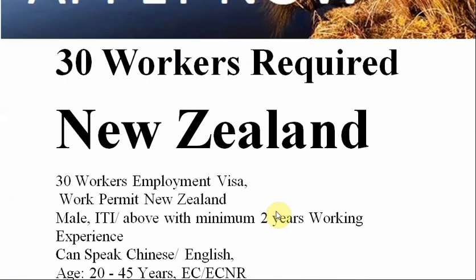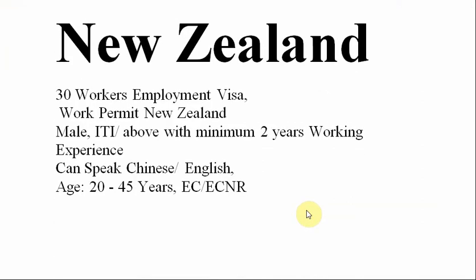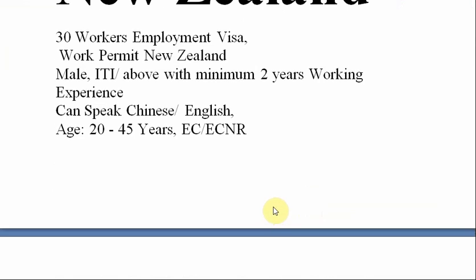So let's start. There are just 30 workers required in New Zealand. So this is a 30 workers employment visa on work permit for New Zealand. Only male candidates can apply. The qualification should be ITI or above with minimum 2 years of working experience, and the candidate should be able to speak Chinese and English. Your age limit should be 20 to 45 years, and your passport should be ECR or ECNR.